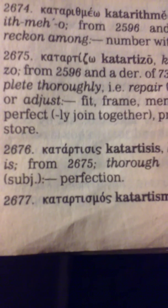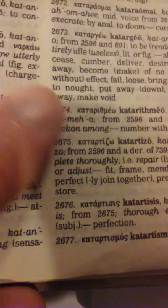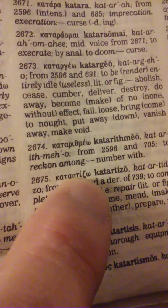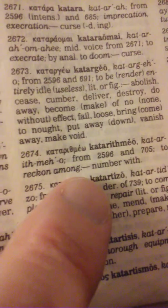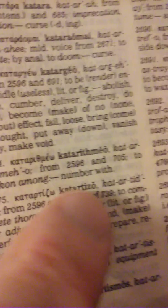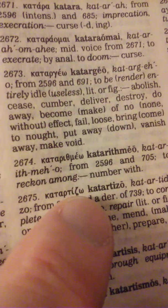Katartizo. See, let's see if I can use my finger. I just have to move it over. Katar. There it is right here. Okay. So Katar-ti, we got that part, but the ZO, that's a Z by the way. The little C with a little tail on the bottom. You can see right here, the last two letters ZO. But remember in the text, it's different. I'll show you. Yeah. There we go.